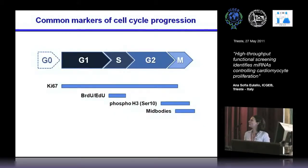So we have done the screen using the Ki67 and EDU markers. Ki67 labels cells which are actively involved in the cell cycle, whereas EDU labels cells which have undergone DNA synthesis, so S phase. So we wanted to validate the results of the screen using additional markers of proliferation, namely the phosphorylation of histone H3 on serine 10, which labels cells in late G2 and which are undergoing mitosis, and the localization of Aurora B kinase in the midbodies. Midbodies are structures which are formed when the cell undergoes cytokinesis and which remain a little bit longer after cytokinesis has happened.